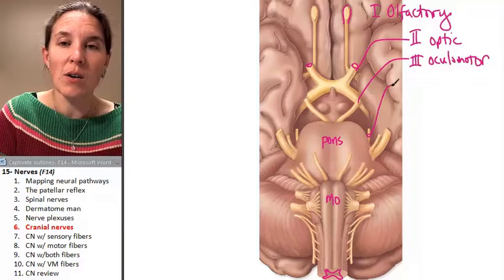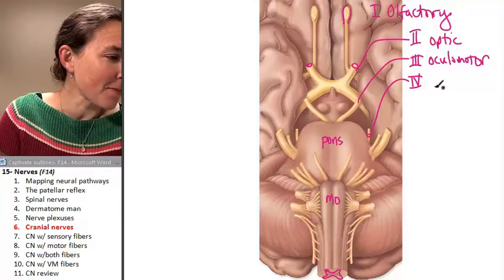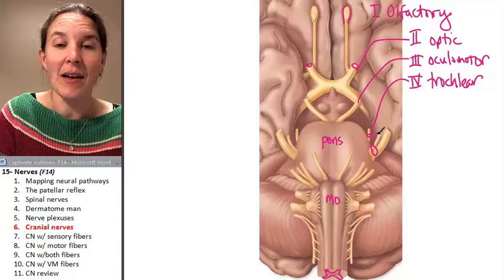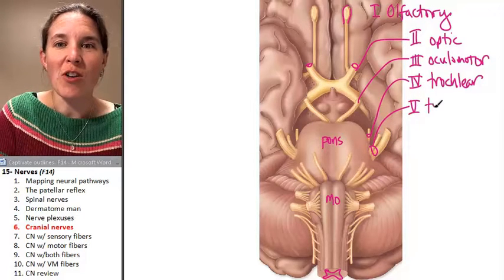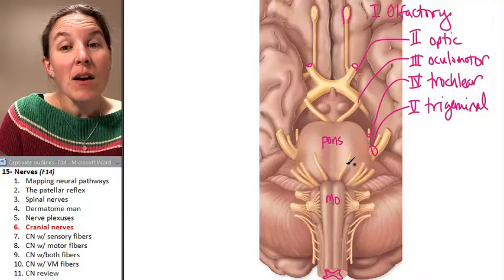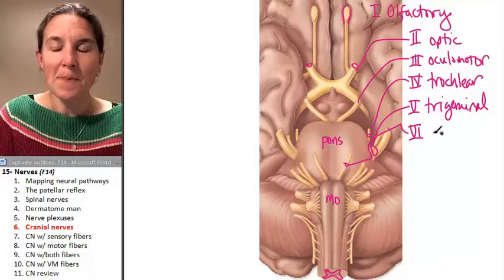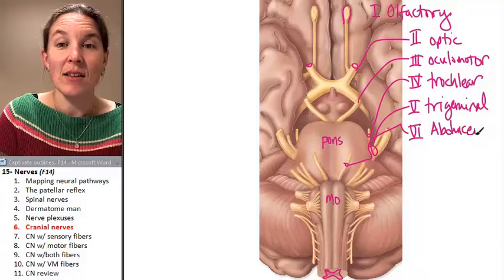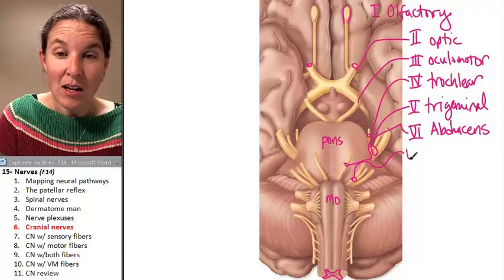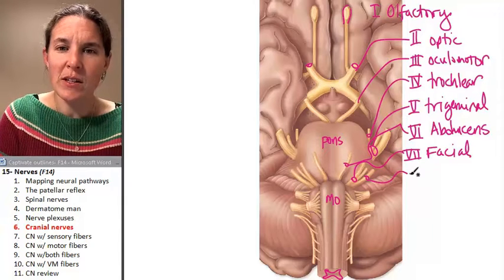Guess who this is? Oh, you guys are so smart. It's number 4. Number 4 is trochlear. Number 5 is the big guy. The big guy is trigeminal. Number 6, right here. We're going through there. 6 is abducens. That says abducens. 7 is this guy right here. 7 is facial. And we'll talk about each of them specifically in a second.